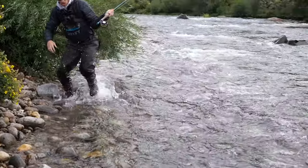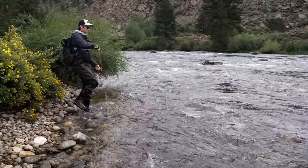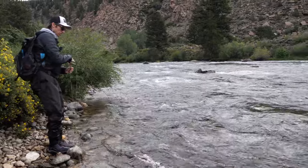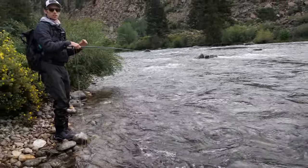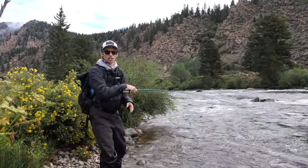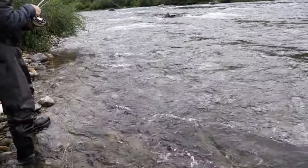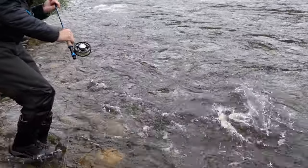Yep. Oh, shoot. First fish of the Arkansas. Took long enough. We actually don't have a net, which I'll talk about in 1 second. So it's going to be a more difficult landing job. That's all that means.